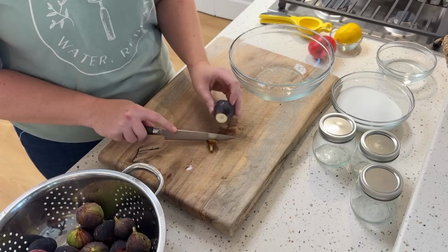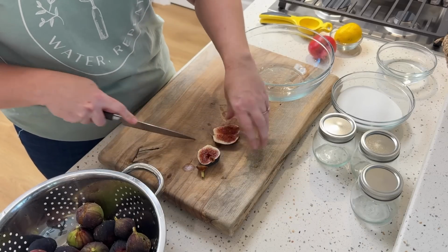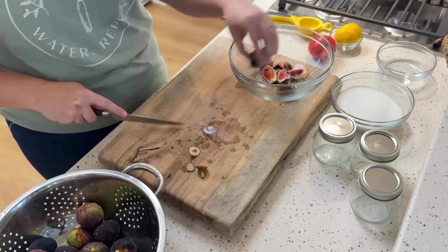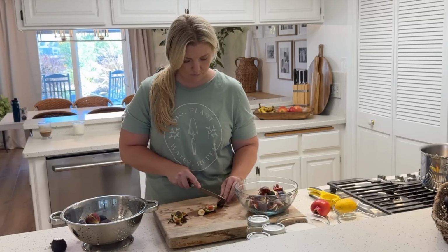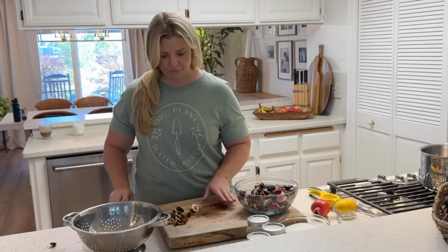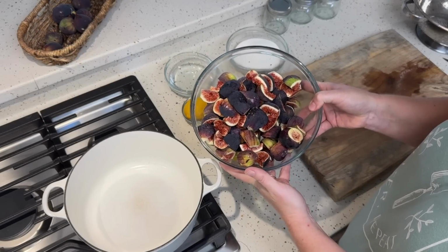So now what I'm gonna do is cut off the stems and then cut the figs. Look at that. Oh my gosh. I'm gonna cut the figs into 1/2-inch pieces. Oh my goodness, this looks so good. Okay, so all the figs are cut into 1/2-inch pieces.